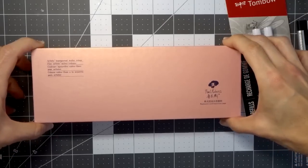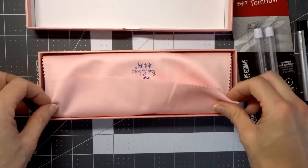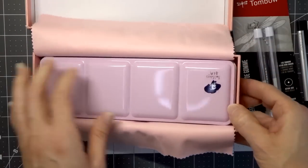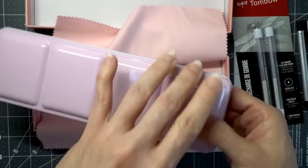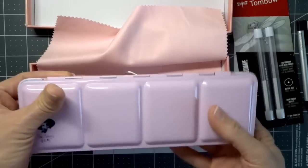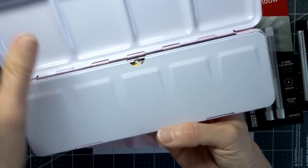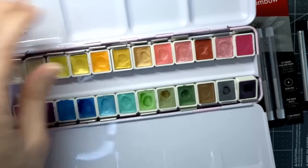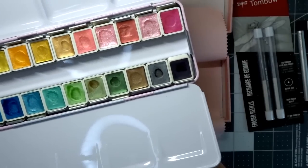The next thing I got, and I did do a review on these and swatched them all out, are these Paul Rubin metallic watercolors, and they are beautiful. I've not taken them out of their box yet, just because they are wrapped so elegantly, and I just absolutely love it. But these are what they look like. The color range is gorgeous.